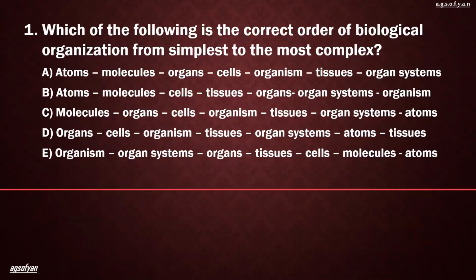Which of the following is the correct order of biological organization from simplest to the most complex one? Which one do you think is the correct answer for this question? You have learned this, right? Chemicals, yes. Which one do you think is the best answer?